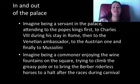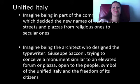You have to imagine the life inside and outside of the palace. So imagine being a servant in the palace, attending to the Pope first, then to Charles VIII during his stay in Rome, then to the Venetian ambassador, to the Austrian one, and finally to Mussolini. Or imagine being a commoner, enjoying the wine fountains on the square, trying to climb the greasy pole of plenty, or trying to bring the Berber riderless horses to a halt after the races during Carnival.